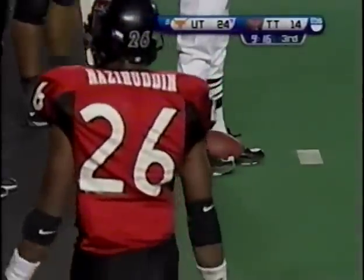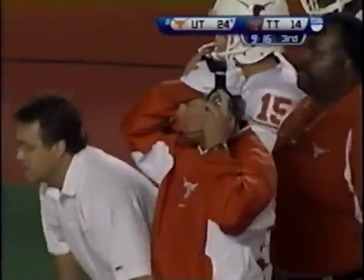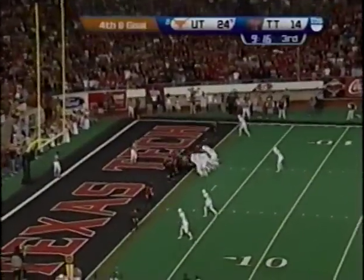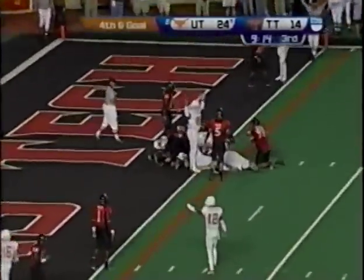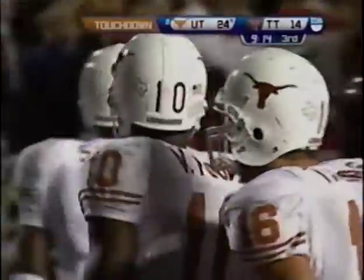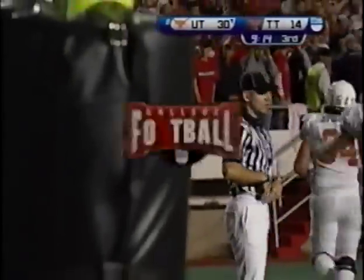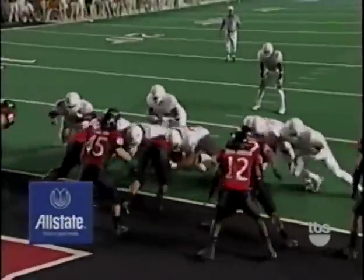And a good job by Texas kind of coming back together and grouping so they come back to the line as a team. They need all the unity they can get on this play. Over the top is Young. Touchdown, Texas. His third rushing touchdown of the night for Vince Young, and the Longhorns have opened a 16-point lead.